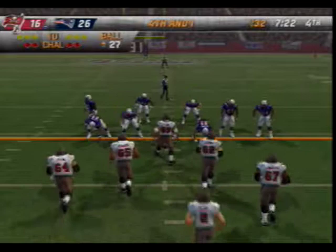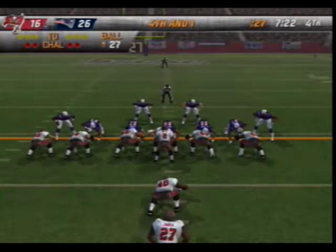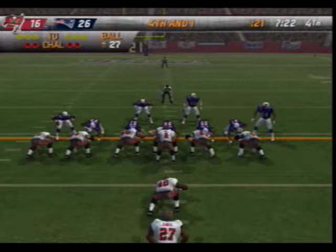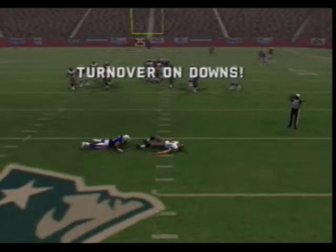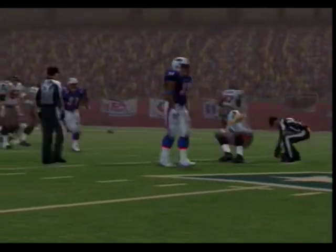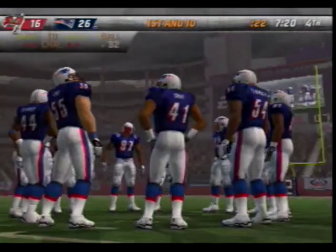A little misdirection. The offense turns the ball over on downs. They needed to keep the ball and try to score. Maybe next time they may try something a little different from the playbook.